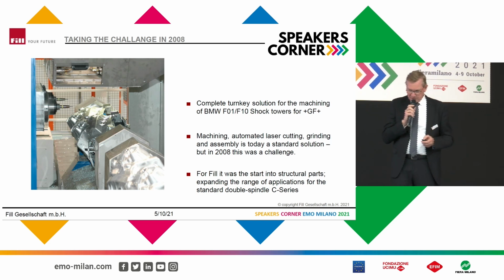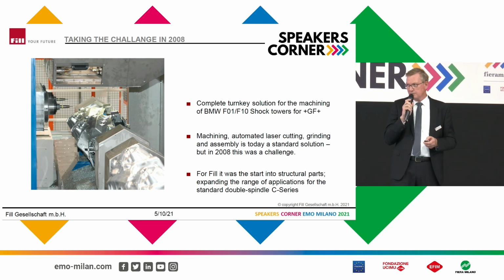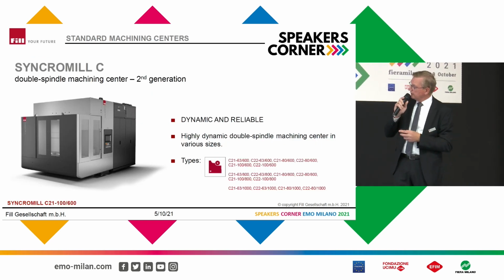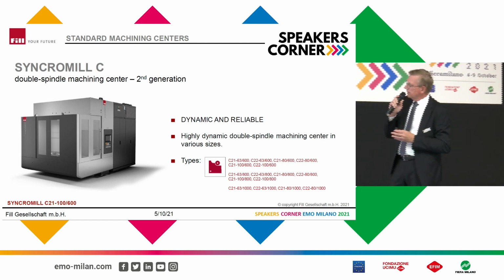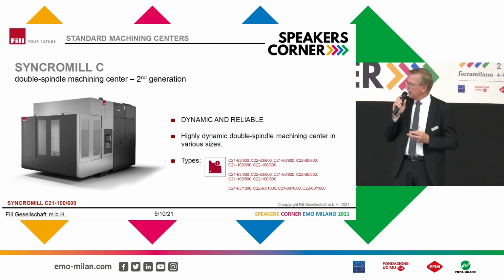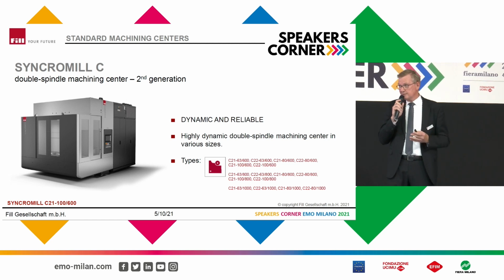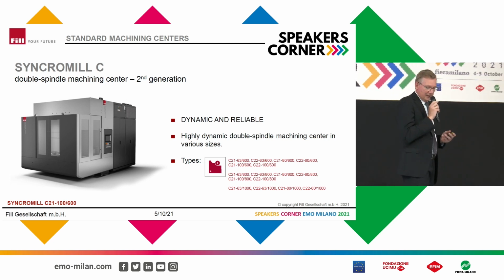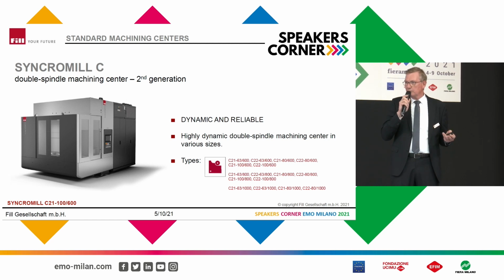And it was expanding the range of applications for the standard double spindle C-series machine, which is still our core machining center in this area. This is what you see here, the actual second generation of this double spindle machining center, and it delivers high dynamic double spindle capability in various sizes. It is the volume bringer for Phil in the machining area and one of the machines that is still able to do, for example, a shock tower.